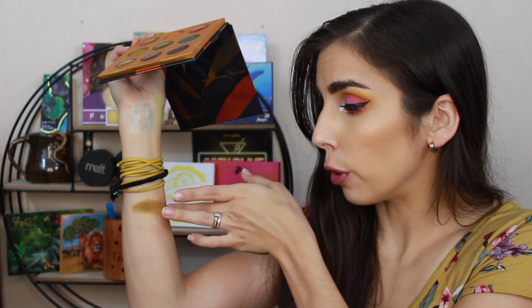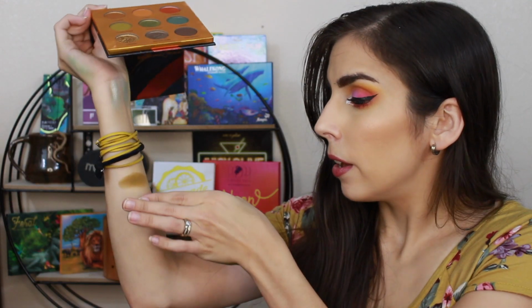Colored Raine's mattes are really, really good. They are just so smooth, and I feel like green can often be difficult and tricky to formulate, but they make it so easy and so smooth. And then their shimmers are just wet looking and metallic looking, which is so beautiful.